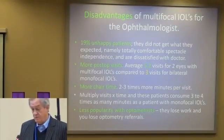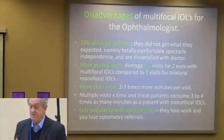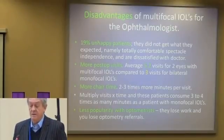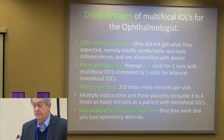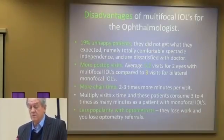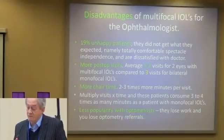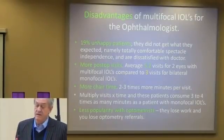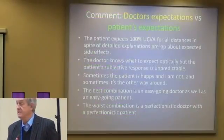It's always the doctor's fault, you must know that. More post-op visits for these patients, on average 5.2 visits for 2 eyes compared to 3 visits for monofocal IOLs. More chair time. You talk to these people a lot more, and if you multiply the visits with the time, these patients consume 3 to 4 times as many minutes as patients with monofocal IOLs. And you lose a few optometric friends because they send you a patient and they never see him again.